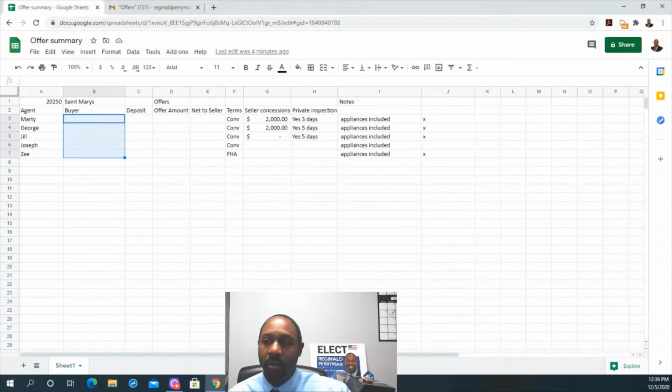We want to know the buyer's name and agent name so we can identify which offer is which. Then we look at the deposit amount and offer amount. I'm going to give my seller an estimated net based on the offer amount and any concessions, so I'm going to fill this in.